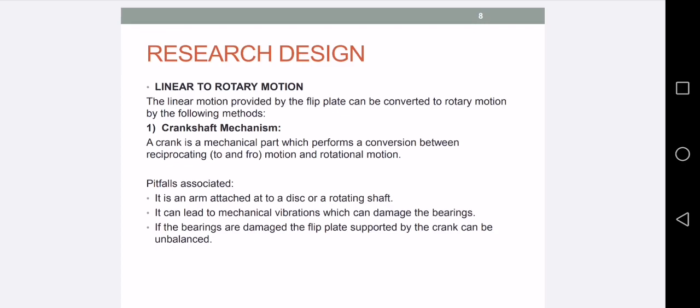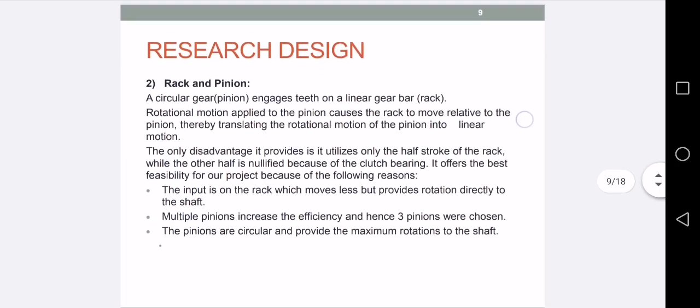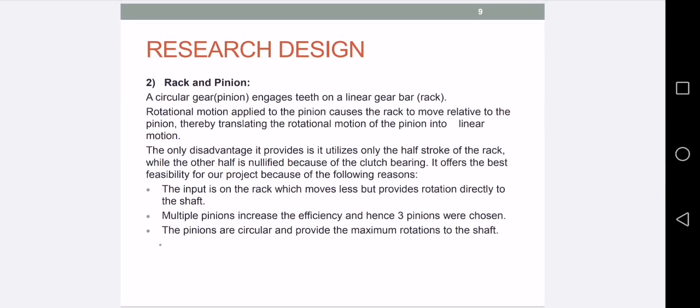But the problem with this is that the crankshaft is really difficult to make. The crankshaft mechanism can damage the bearings of the pinions, and the flip plate that is being supported by the crank can be unbalanced, and you can basically put millions of lives in danger if you are employing something like that in big capacity. So what we did was we used the rack and pinion mechanism. Although this mechanism cost us 50% of the efficiency, what I mean by that is pretty simple.